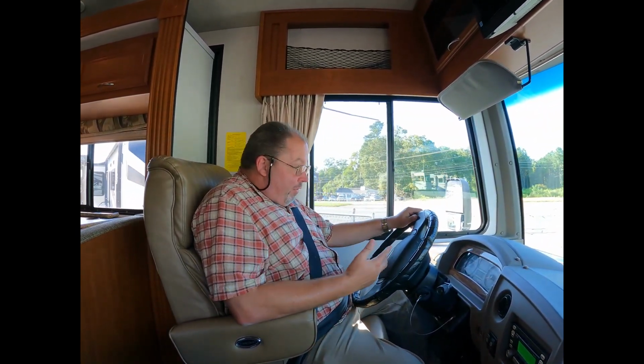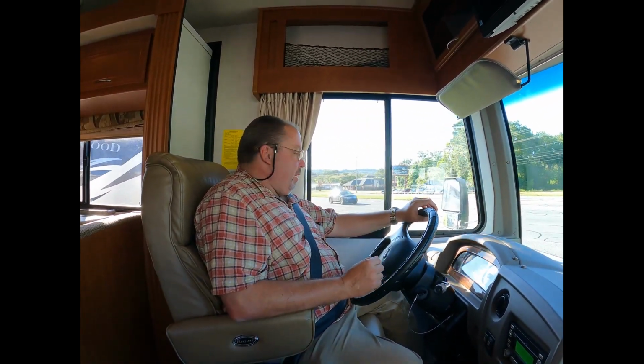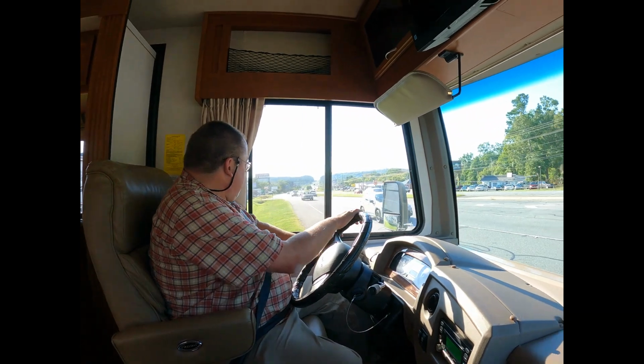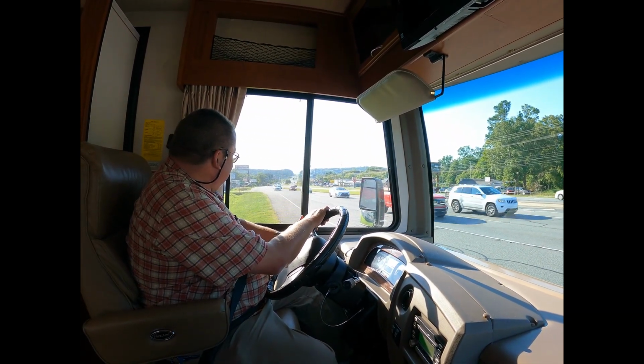And I'm pretty excited to drive this with the Banks package. 362 horsepower, but like I said, according to Banks, this adds up to 57 horsepower, so that's over 400 horsepower. I'm sure that depends on conditions, RPM, things like that. And of course, 77 pound-feet of torque. And we won't talk about fuel mileage.